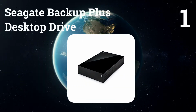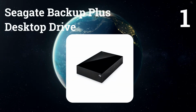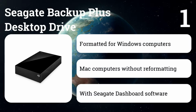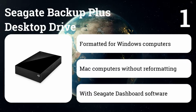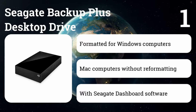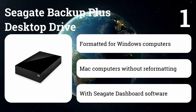Number 1. Seagate Backup Plus Desktop Drive. Available in capacities from 3TB to 8TB, the Seagate Backup Plus Desktop Drive annihilates its rivals in tests with its speed, ease of use, and low cost per gigabyte. This paperback book-sized slab takes up little room on your desktop. It transfers files quickly and quietly, and Seagate even throws in 200GB of cloud storage for free.